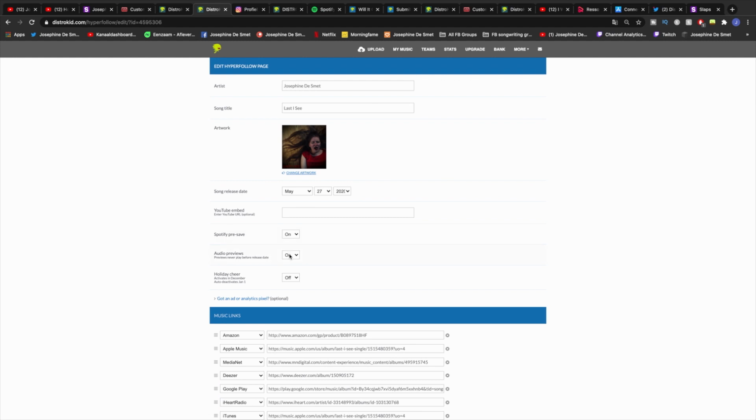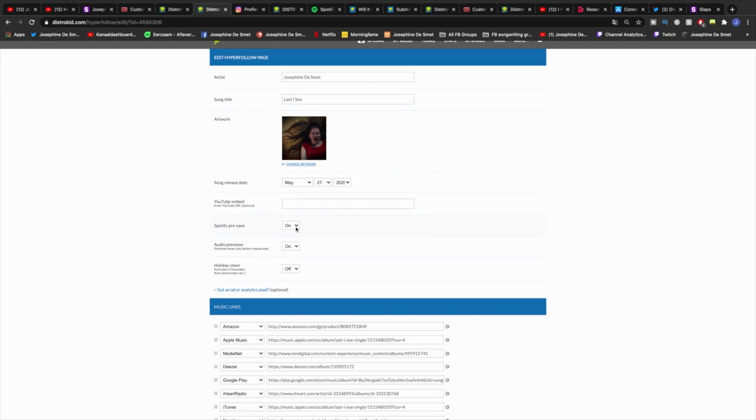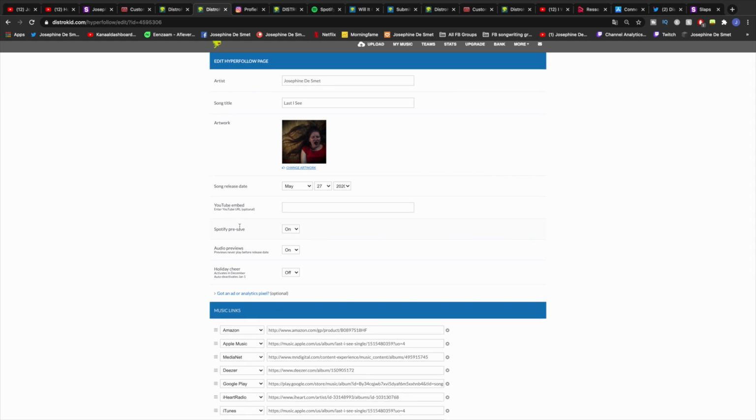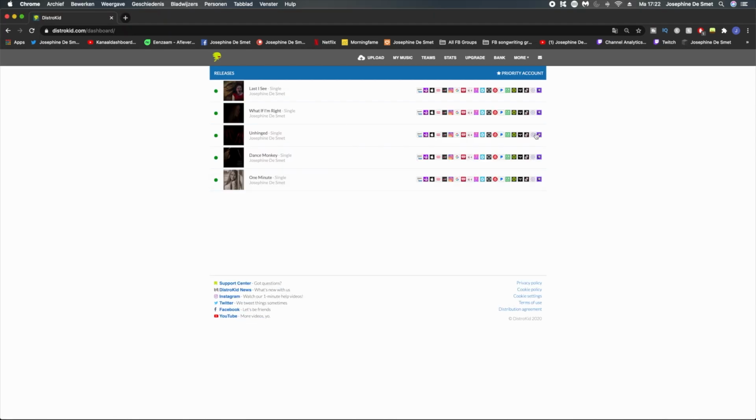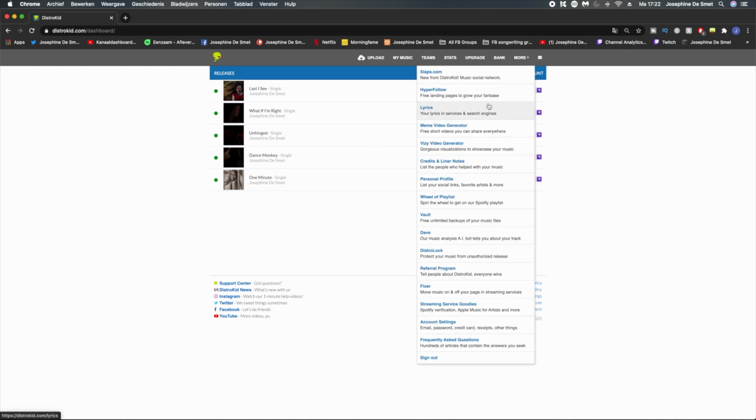Audio preview, so a little part of your song actually plays. It will only do this once the song is released, so not before the release date. Pre-save is really interesting. I will talk about that later. So if you just have the musician plan, you will see new stores appear on that page as your song gets added to those. So then you also have lyrics.